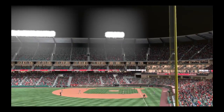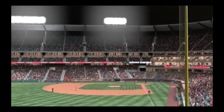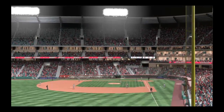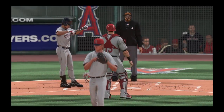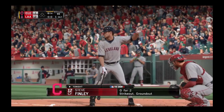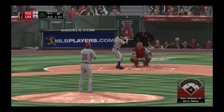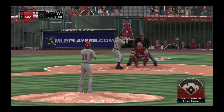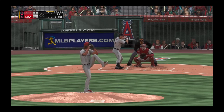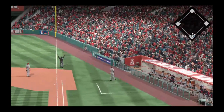Center fielder number 12, Steve Finley. Steve Finley will dig in for the 3rd time now. He struck out and bounced out in his first 2 trips. Good swing, just got to try and straighten that one out.